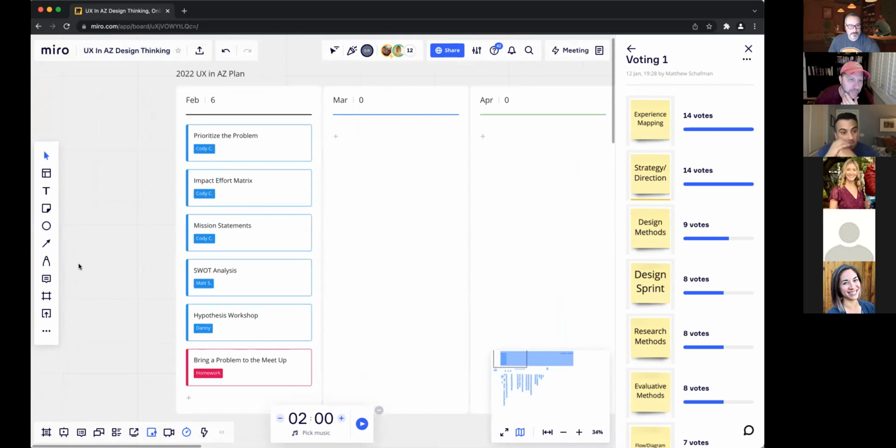You can either copy and paste the card, or you can add the new card at the bottom. Cool. And we're getting about time, so I want to make sure we finish that up before we leave. But then maybe I can keep organizing this, I guess.